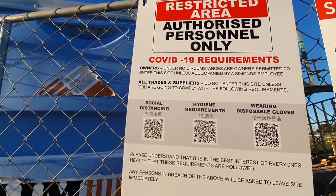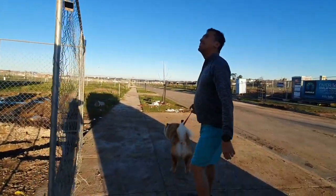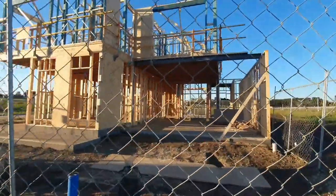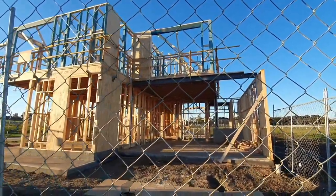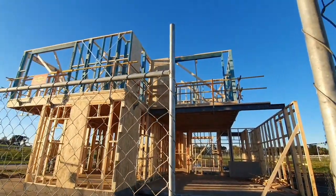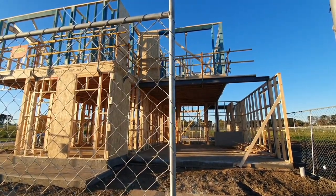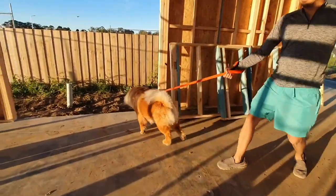We brought the dog with us, to see if she will fit inside. It's the first time she's going in the house. Are we going inside? We go inside your house. This is the house. This looks much bigger now. Looks so much bigger now. How exciting. Massive improvement. How's the ceiling up there? What do you think about the house, Basha?